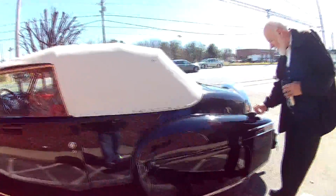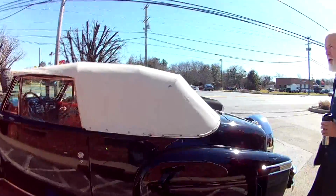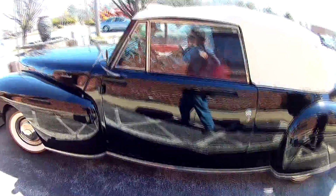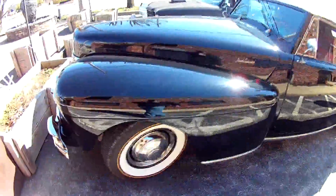I smell a little gas. It might be mine. Yeah, okay. It could be the carburetor. I couldn't be smelling that all the time. It's just that I usually have the top down. Right. You got a lot of airflow with the top down.